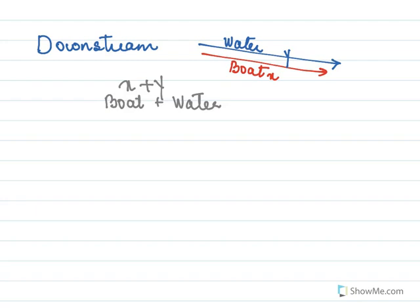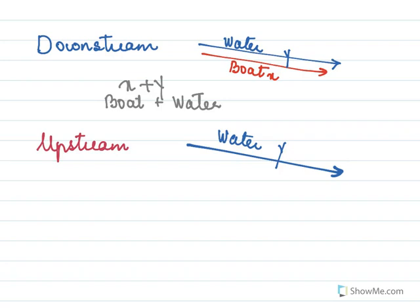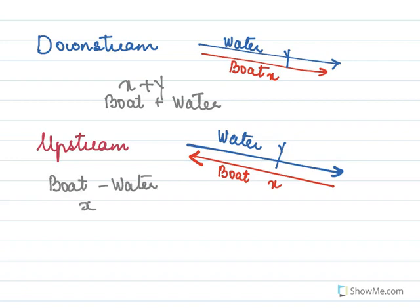But if the boat is going upstream, upstream means against water. So of course the water is always going downwards. It's flowing down and we take water as y kilometer per hour, but it's going upstream, means it's going against the flow of water in this direction. So this is the boat and that is x. So the speed upstream will always be boat against water, which is x minus y. So speed upstream is x minus y, speed downstream is x plus y.